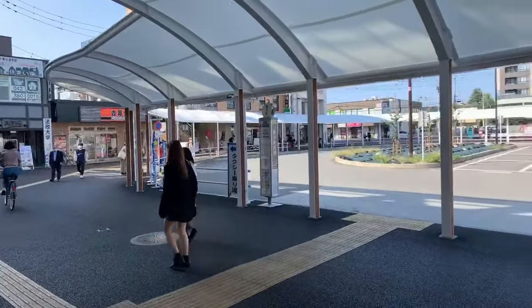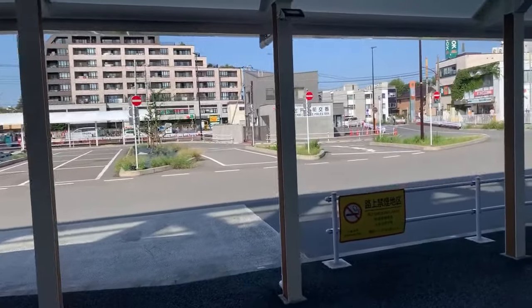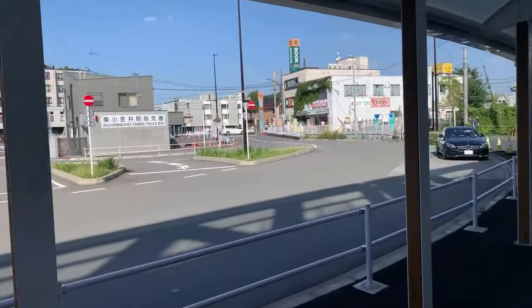Yoshinoya, not too much, but not too bad for a local kind of station here. You can see the Higashi-Koganei Ekimae Police Box.